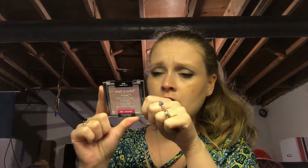Kind of reminds me of an iris, if you know your flowers well. So this is what it's going to look like. This is a full-size version. So if you don't want to get that confused with anything else, this is definitely full-size. This is in the shade Botanic Dream. This is 323B. So go ahead and open that up.